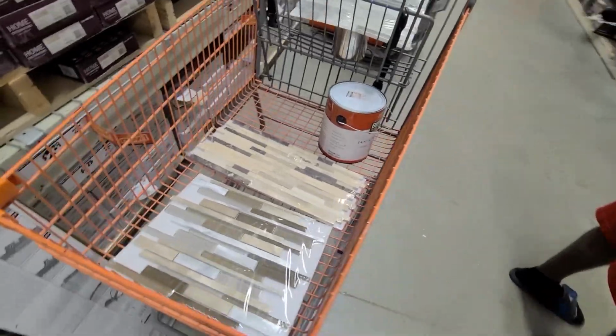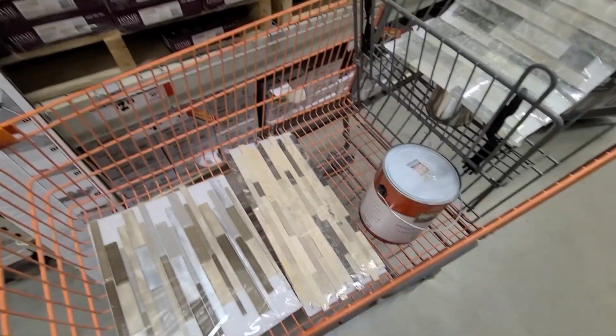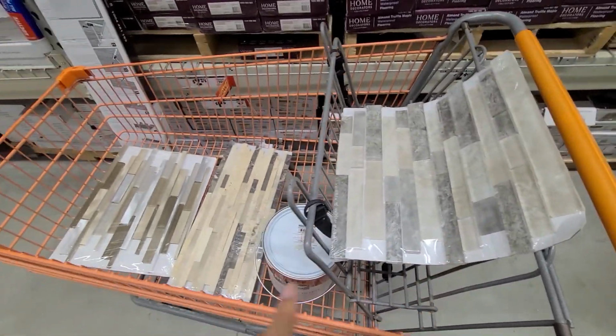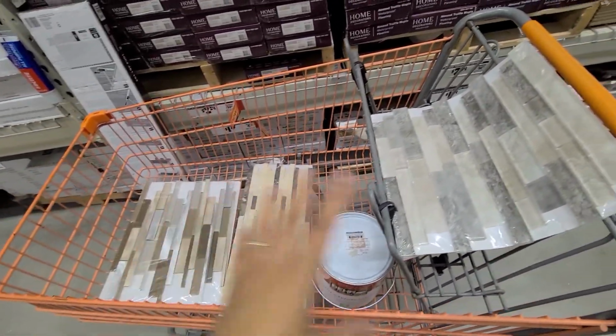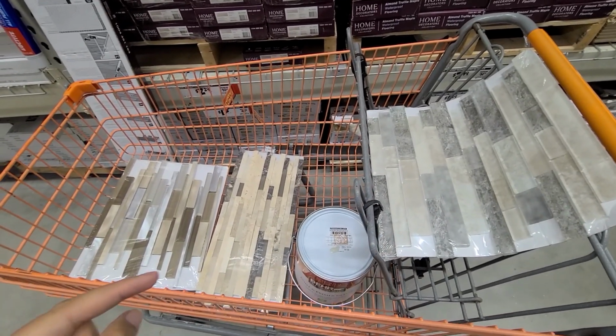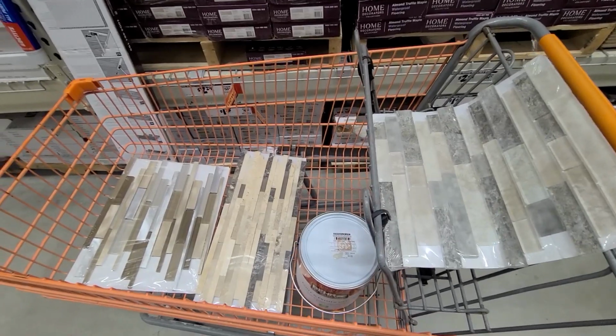All right, so we finally narrowed it down to our top 3 choices. It's these two and this one. We haven't decided exactly which out of the 3 we're actually gonna do, so we decided to just buy all 3 of them and take it home to see which one we actually like, which one fits.